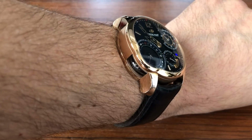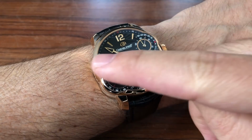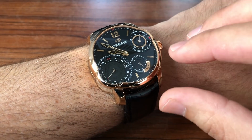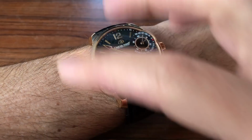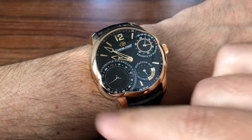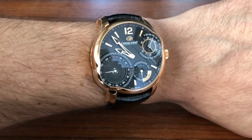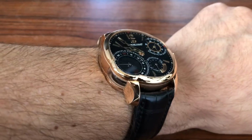The case shape is a little bit less... I know a lot of people don't like the bubbles on Greubel Forseys. I happen to really like them. I think they're unique and they are kind of poetic as far as Greubel is concerned, showing a very classic watch breaking out as they put their really modern mechanics into it. But it's much less in your face when they're not also cut out and spinning and doing all sorts of things. So in this case, it just hints at something interesting that's going on under the surface.